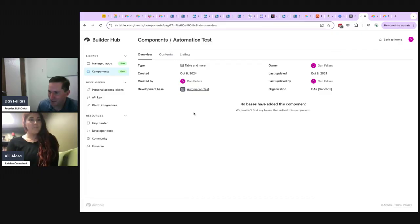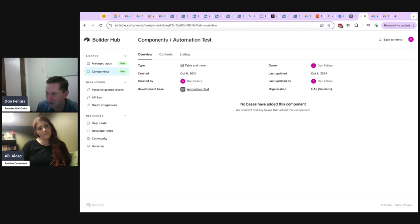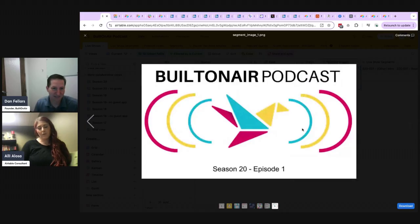Very good. So that's managed apps and components. It's definitely something that I know we work with some pretty large companies that could benefit from this. And so we're starting to incorporate it into our workflows going forward. Yeah, I could see the components being very useful. Like what you described, if you're sick of having to reconfigure a date field or a currency field every time you add one, that I could see being super useful.